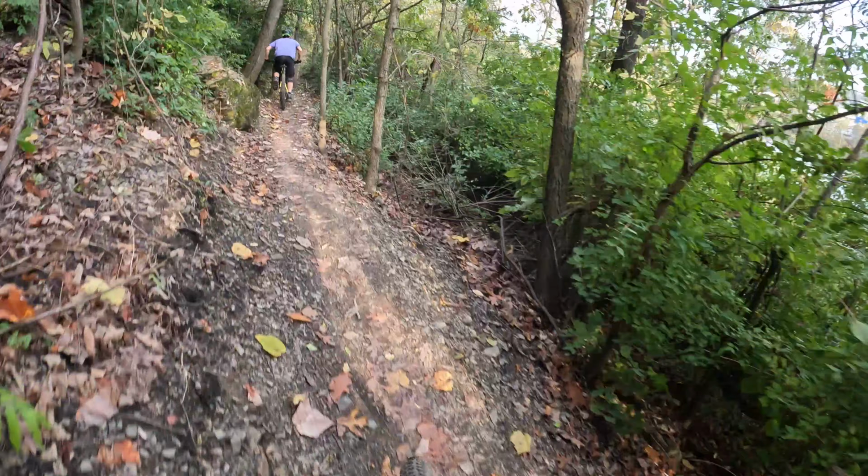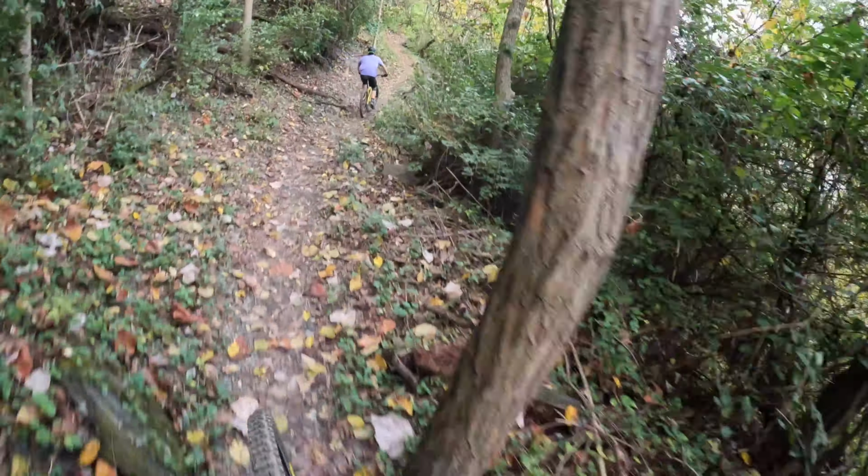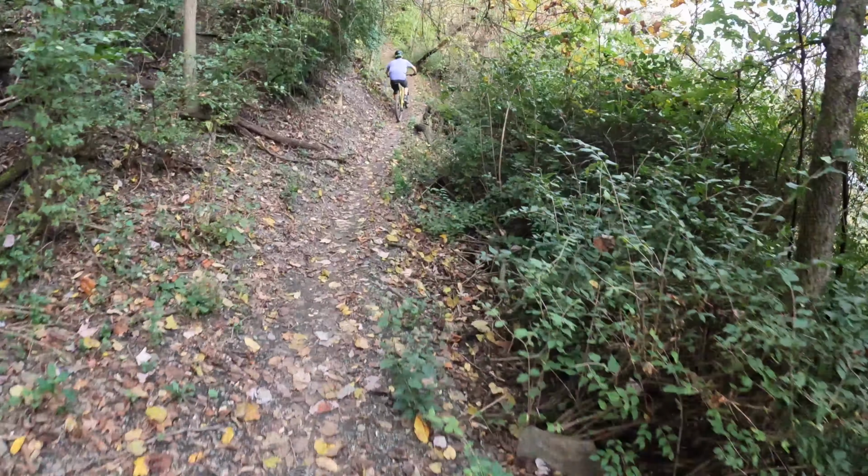If you're hearing wind noise, I'm hearing it too. It's a nice speedy section there. Pedally part. Coming up to the bridge gap. Over that, keep the speed and pump this. Woo! Hi guys, GoPro stop capture.